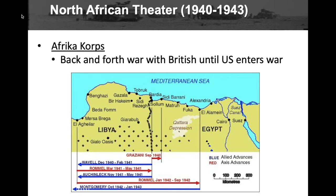Now, the way you can study the Afrika Korps and the battles that take place is going by battle and seeing the movements, but we don't have time for any of that. So I have this map here on the screen, which kind of shows the movements. Now, this is North Africa, and you can see Egypt over here. So if you can just kind of get in your mind the location in Africa. So here's Egypt, and then neighboring Libya.